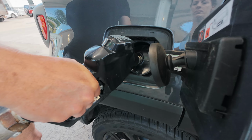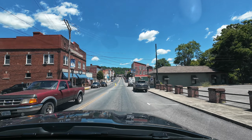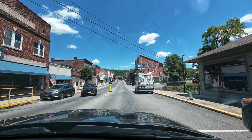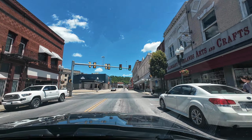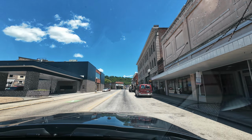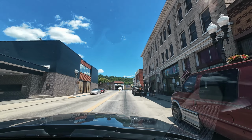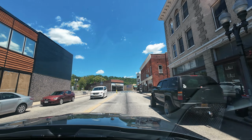After filling the tank, we set off on a mission to find some good coffee. And I love it. Isn't this so cool? Yes. What's it called? Cafe Museum. Yes, it's Coffee. Cafe Museum. No, it was a coffee museum. That is it.